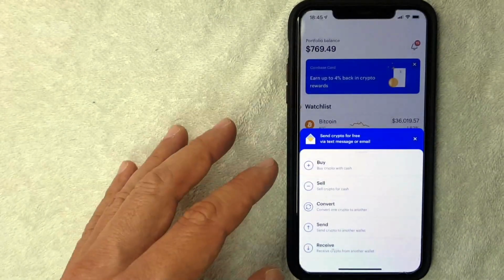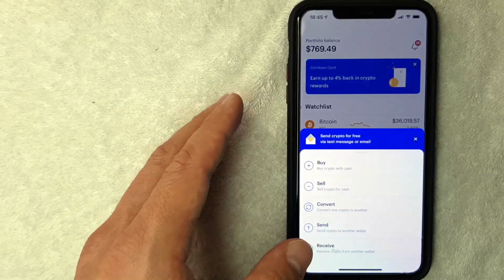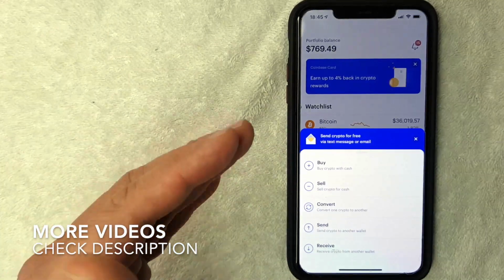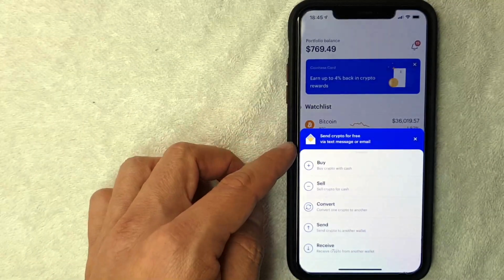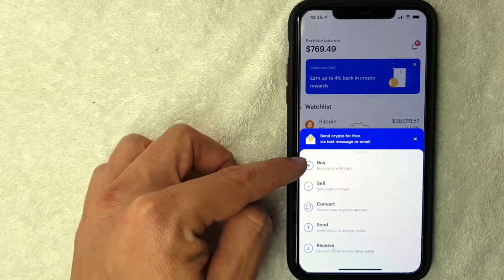Okay, guys, one thing I want to let you know is this is not a tutorial on how to set up your Coinbase to purchase cryptocurrencies. If you need help with that, go back and watch my other video that describes how to verify your account in detail. But if you want to buy Ethereum cryptocurrency on your Coinbase app, when you get this drop-down menu, you want to click on this one called Buy. I'm going to click there now.